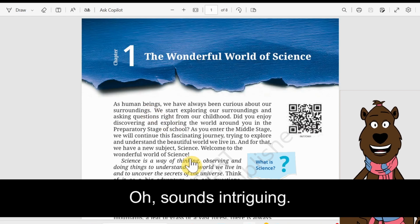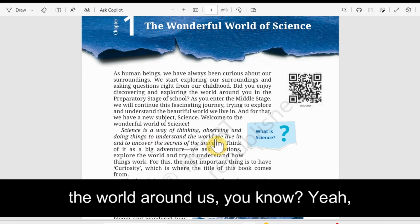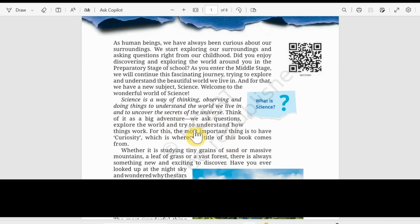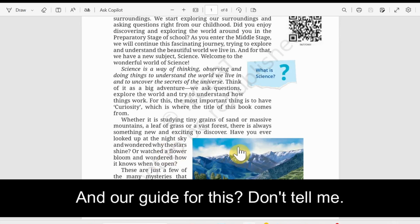Ooh, sounds intriguing. What are we diving into? Curiosity. That spark that makes us want to figure things out, makes us want to understand the world around us. Yeah, totally. Like that drive to learn and explore. Exactly. And we're going to see if we can figure out how to think more like scientists do in our everyday lives.